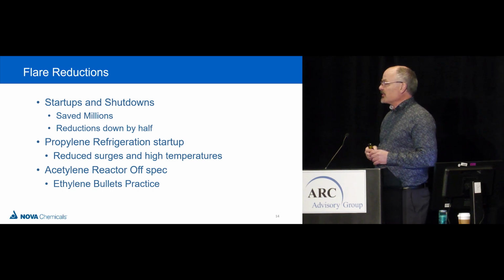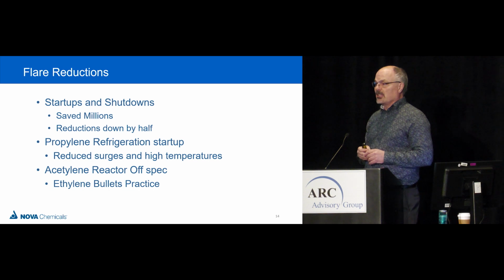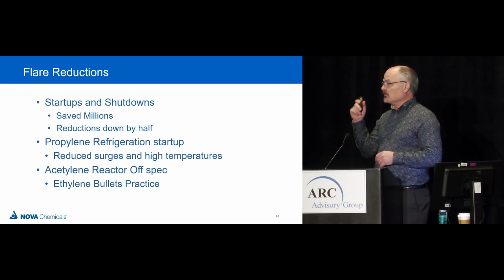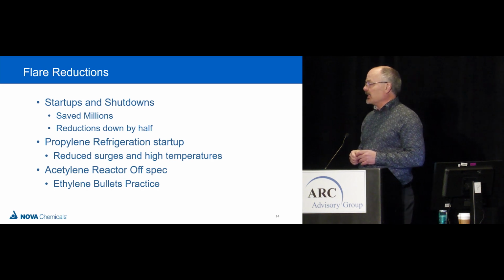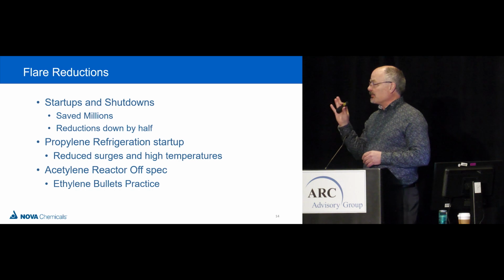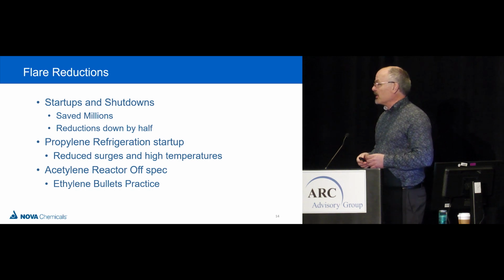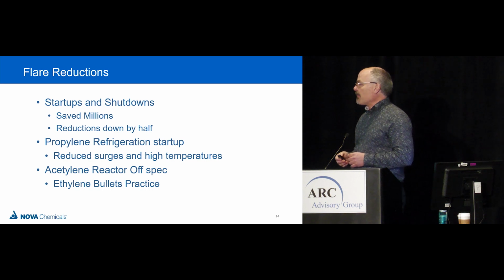several false load valves involved. It's a very difficult machine to start up. It's prone to surges and high temperatures. On that one, I trained a panel operator that hadn't done this before on the simulator. He went out and started that machine up without a surge or high temperatures. So we've been quite happy with the results from it.